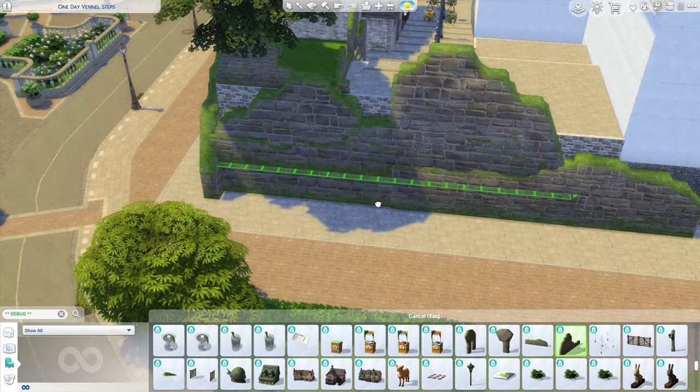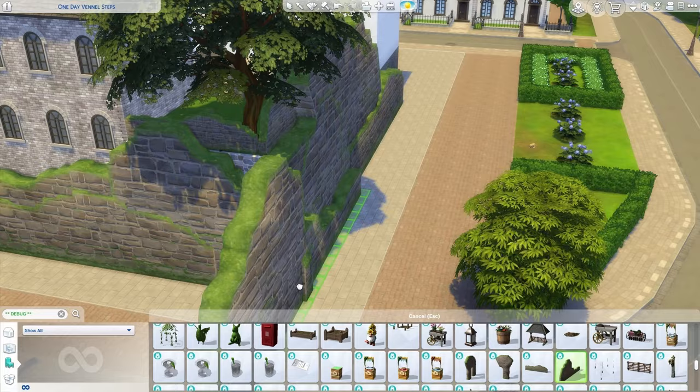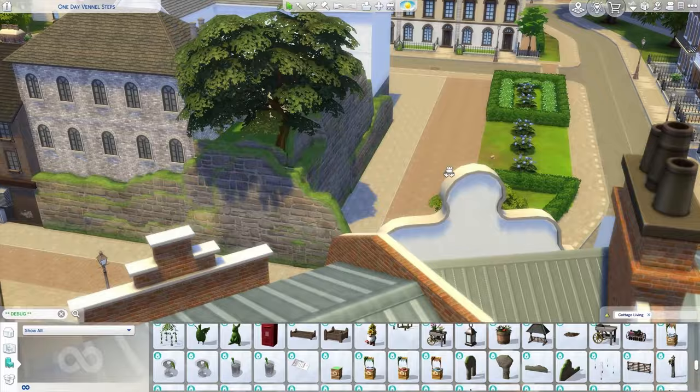So if I was going to Edinburgh, I would try and find them to go on them, because they look really nice. And I'm assuming that a lot of the buildings on these steps are residential, so how lovely it would be to live on these steps, where your front door opens out to. How lovely is that? It'd just be really lovely.